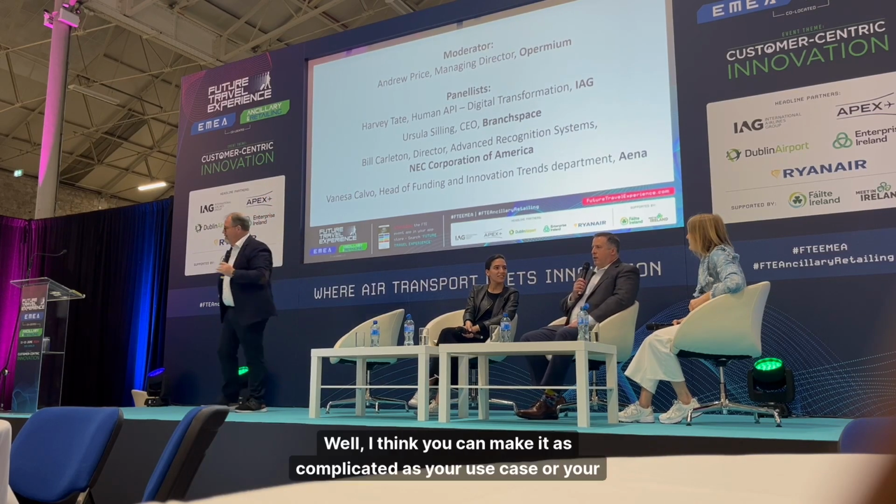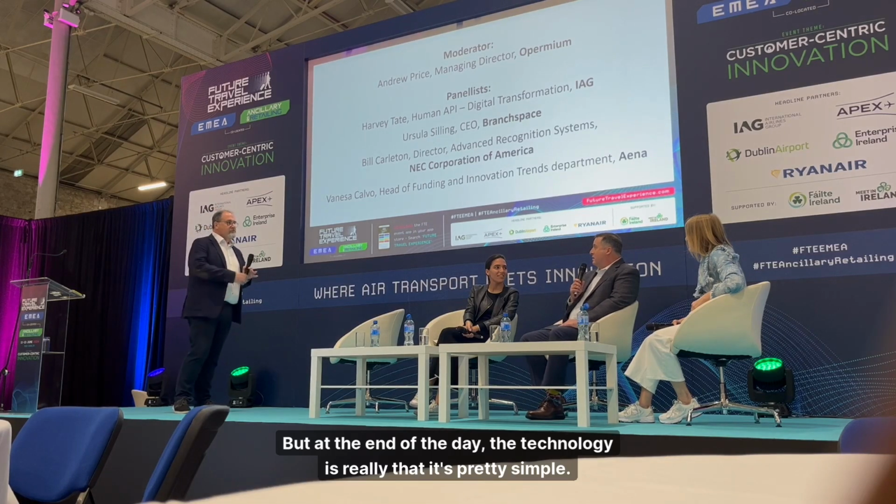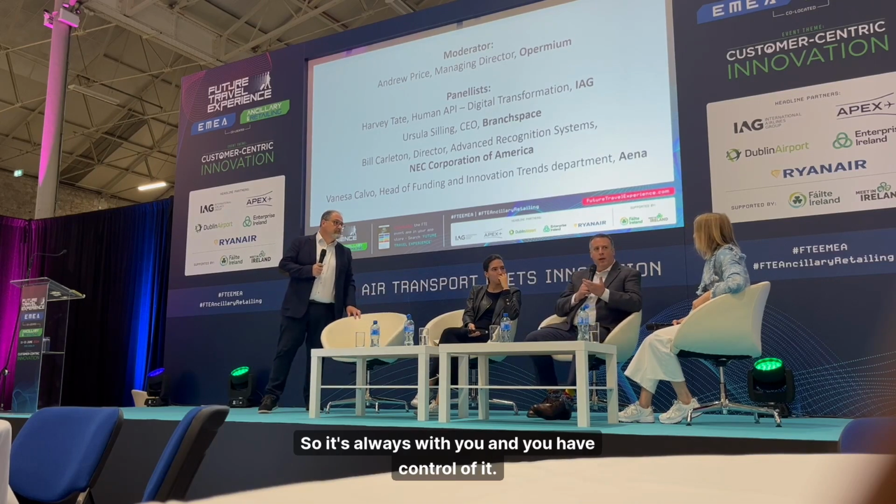Sure. Well, I think you can make it as complicated as your use case or your implementation profile might want, but at the end of the day, the technology is pretty simple. You create a decentralized digital identity or verifiable credential. Today it's fully decentralized. It exists on the wallet on your mobile phone, so it's always with you and you have control of it. So from a GDPR consent-based privacy focus, you own and control your identity.